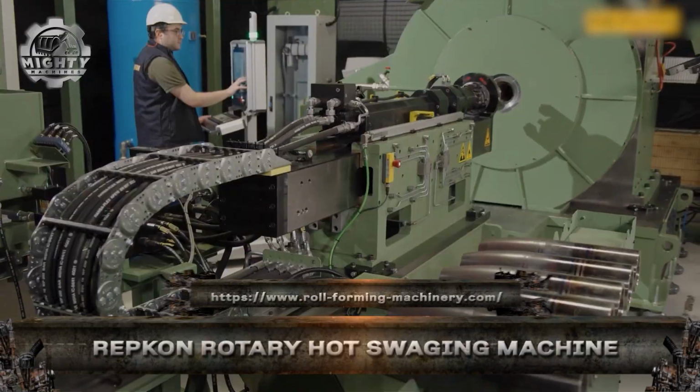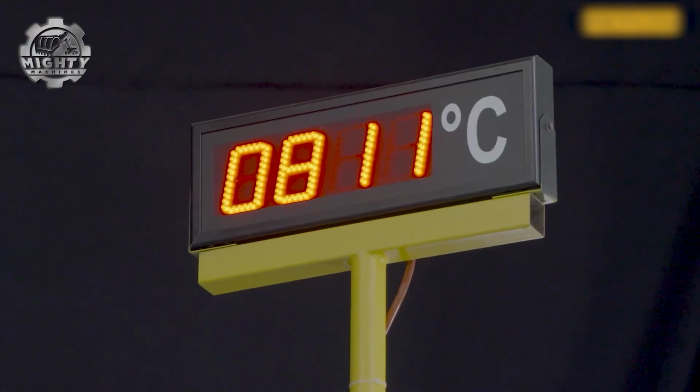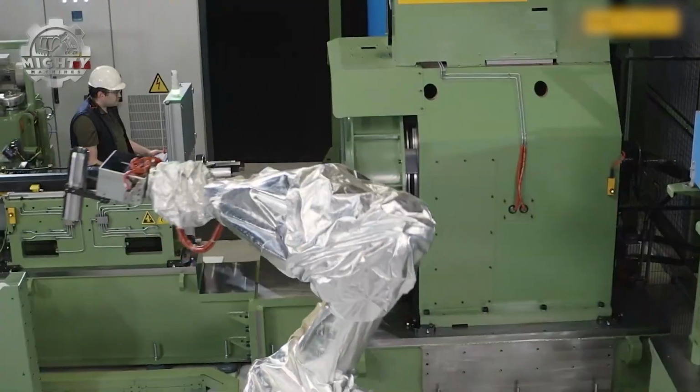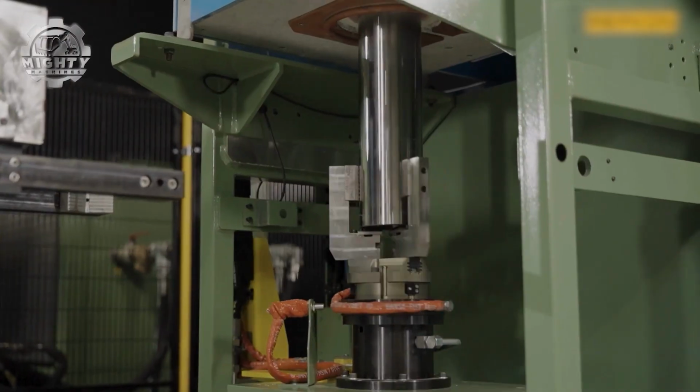You're looking at precision, heat, and brute force wrapped into one machine. This is the Repcon rotary hot swagging machine in action. It starts with a red-hot metal billet, gripped by a robotic arm like it's holding a glowing meteor.